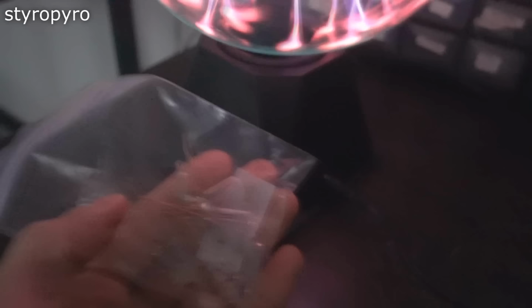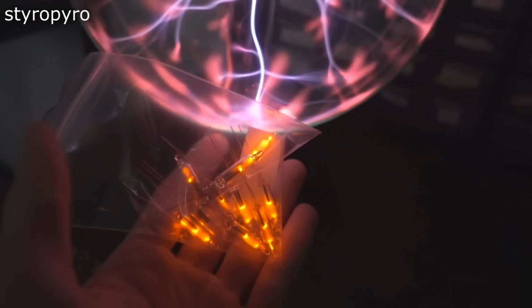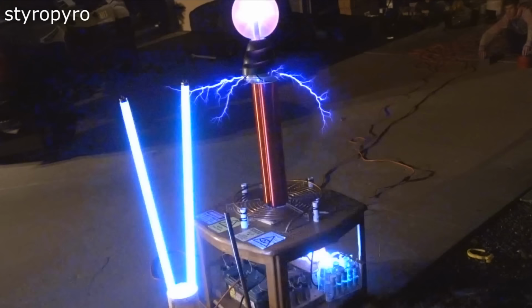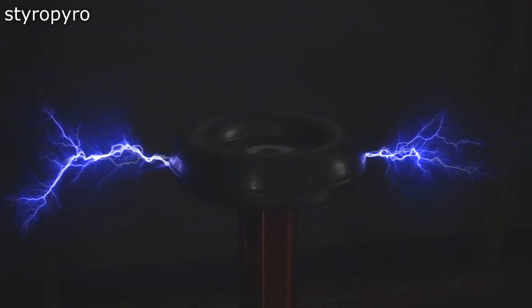The methods I've shown so far only work over very short distances. So how do we power up something that's more than just a few centimeters away? One way is to generate such an extreme electric field that plasma channels form in midair. The plasma formed from a device like this Tesla coil is actually a really good conductor, and it can act as a temporary wire to power up nearby objects.